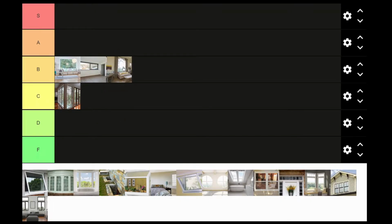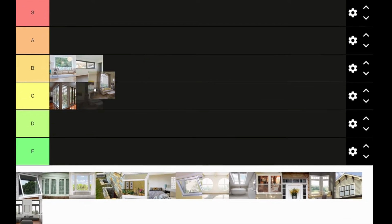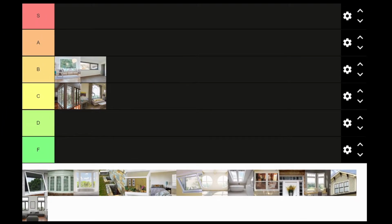Arch windows. These look really nice when they're by the door. Like these. Oh wait, no, that's a different category. Okay, never mind. Arch windows. That's a door. That's arch. It's shut. If they're just gonna look like this, I'd have to say, not that good. Actually, you know what? C. I'm putting it in C. I don't really like how it looks. I'd rather have a square so it can cover correctly. But if it's arched and it's like that, yeah, I'm putting it in C.